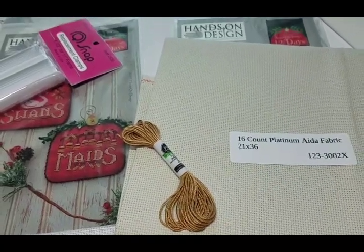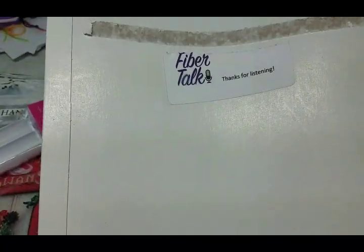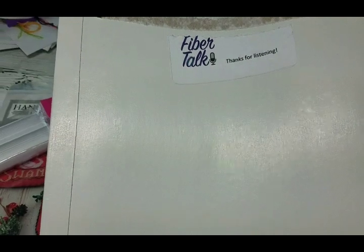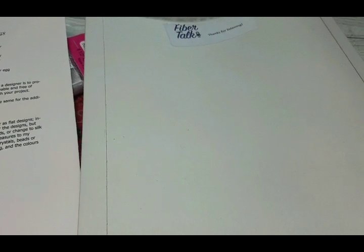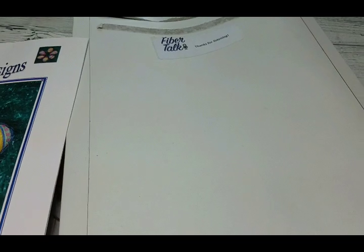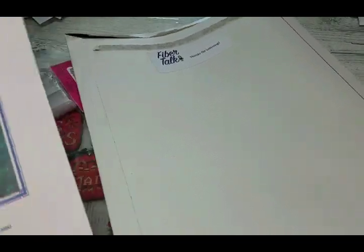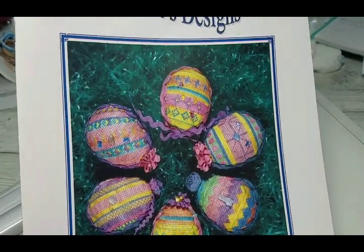Also, I received something from, I'll show you, Fiber Talk. So at the Easter they had a live thing. It's a podcast that Gary and Vonna Pfeiffer, Twisted Stitch, are doing. So I answered some of the questions right away, and I won this Debbie's design. So these are like eggs.